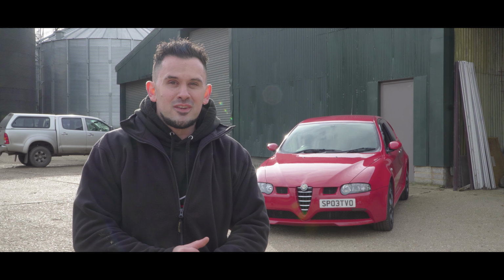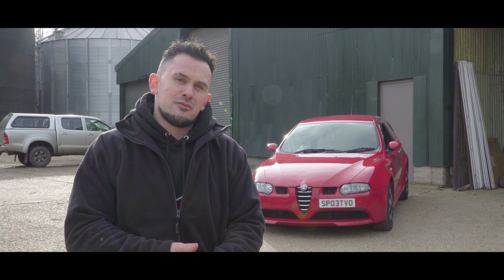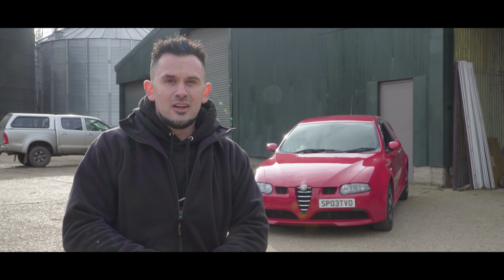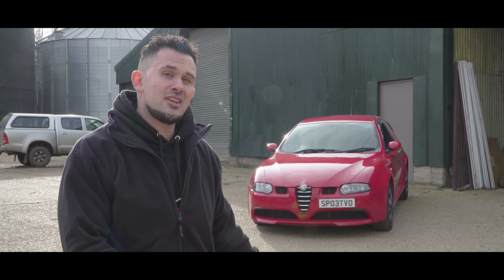Plus the values of them, even though I didn't buy it back then because of the values, I paid peanuts for it. But the values of these today, especially a good one with low mileage, they're pretty decent. So yeah, everybody, my 147 GTA.